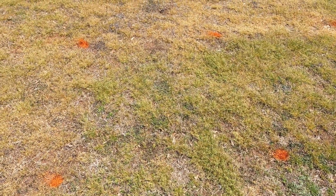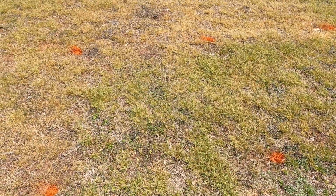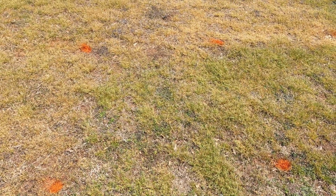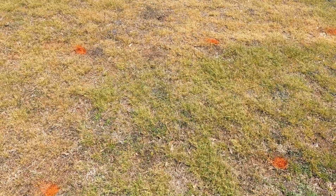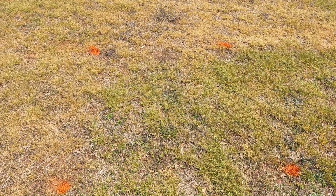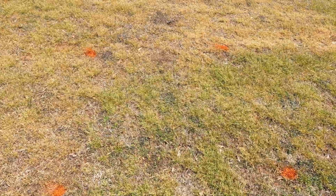This treatment is Xonerate. Xonerate was put down and we're using the 70W formulation at 10 ounces per acre. Its active ingredient is amicarbazone. Again, it's kind of a salvage treatment that we use in overseeding to try to take out poa, but in a non-overseeding situation, as we see here, the effects on the poa is minimal.